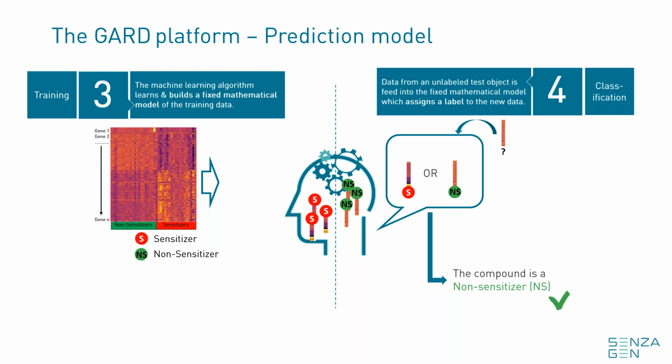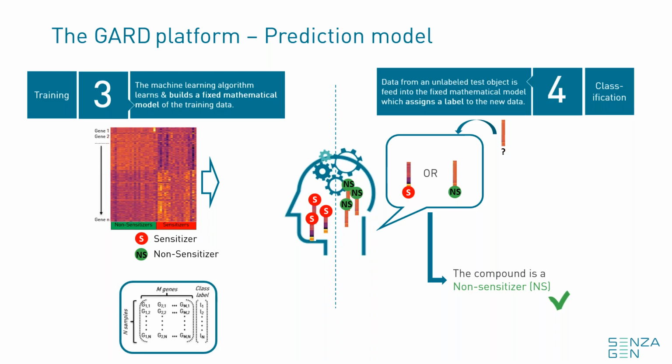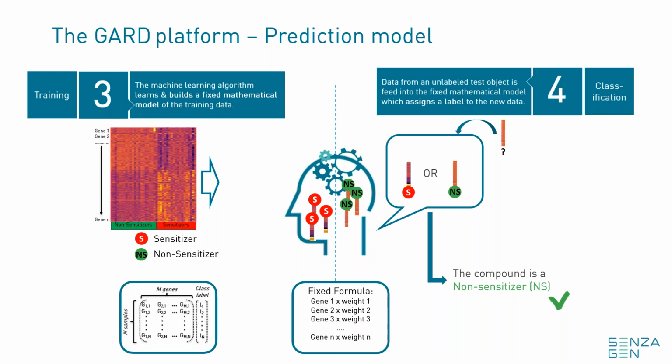This is the graphical representation, but we can of course also do a more mathematical one. The information in the heat map can then be expressed as a gene expression data matrix containing information of the class label. In the machine learning algorithm, this now becomes an optimization problem. What the machine does here is to assign different weights to the different genes with the purpose to optimize the discrimination between the sensitizers and the non-sensitizers. This will lead to a fixed mathematical formula that never changes. Every time that you try to feed in some new data in your test data, you will have exactly the same basic mathematical structure. The gene expression data from the test compound, now without the label, can then be inserted into the fixed formula and the model provides a label to the test compound.